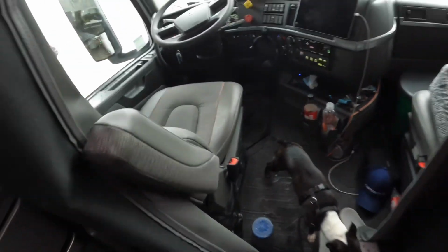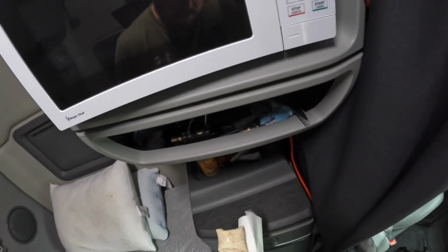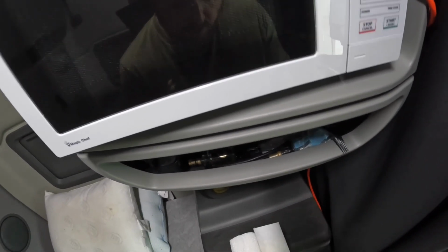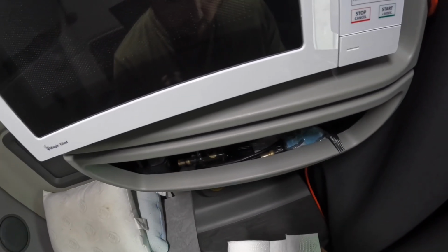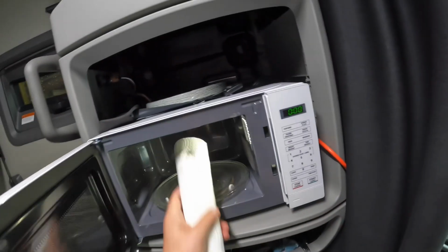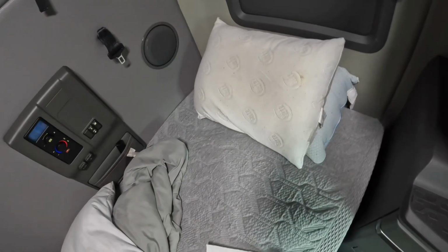Hey, let's make a mess. Most effective way to do this is to wrap your burrito like a burrito. Now we're gonna give it 2 minutes and away we go.